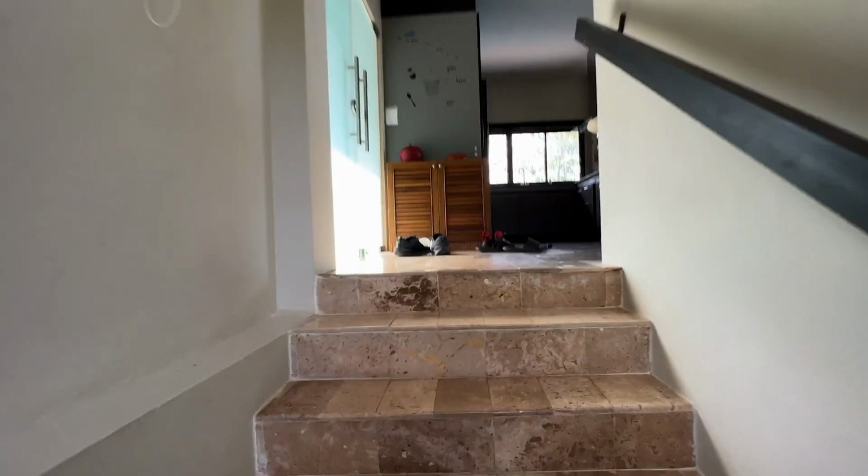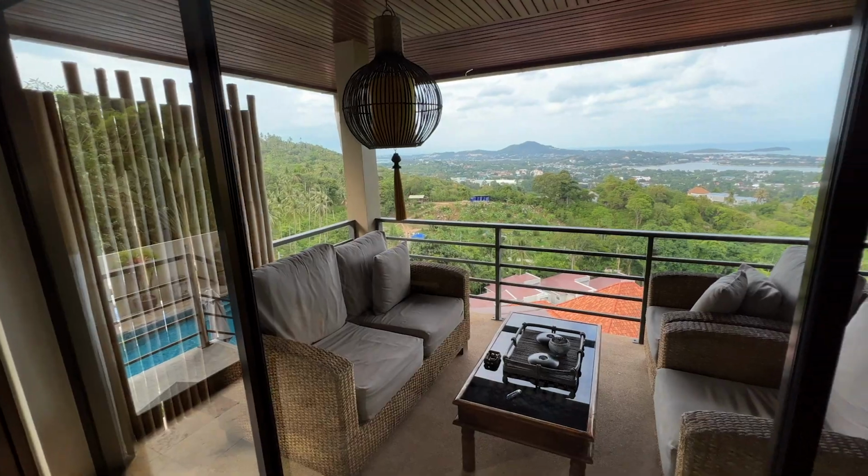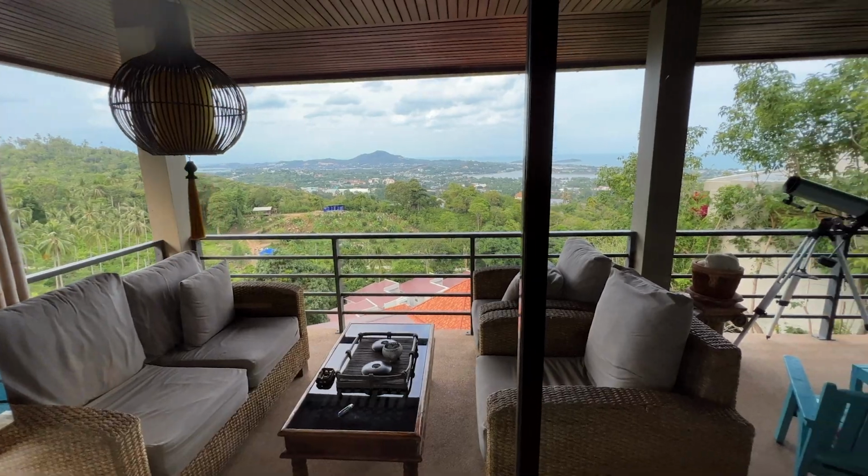But this is the living space here, and this is where we chill. We've got a big TV over there. We've got a nice terrace that we like to hang out on during the evening.